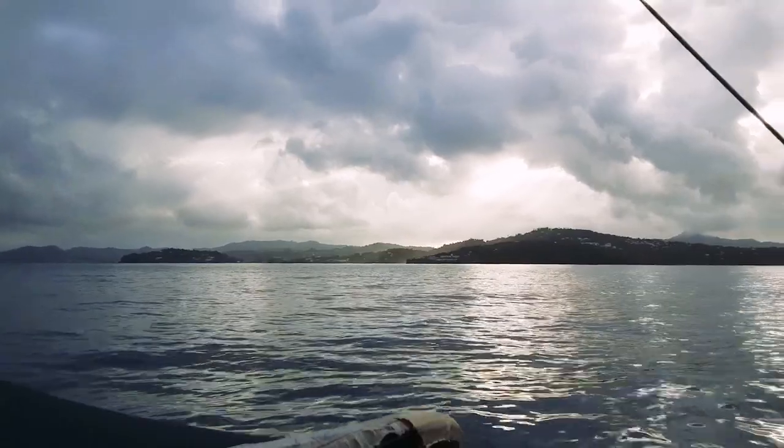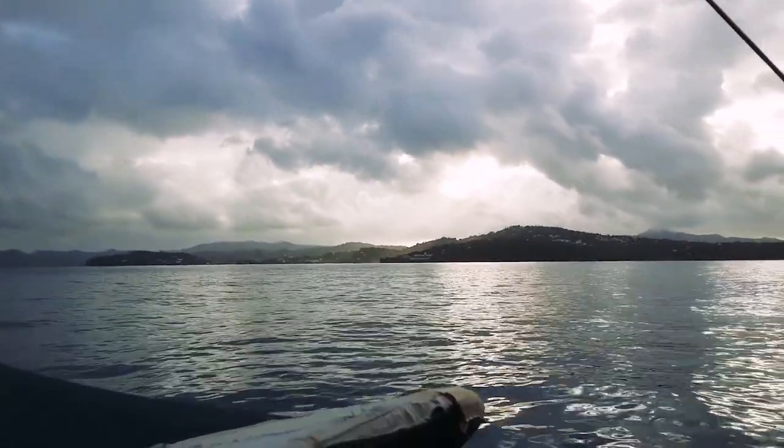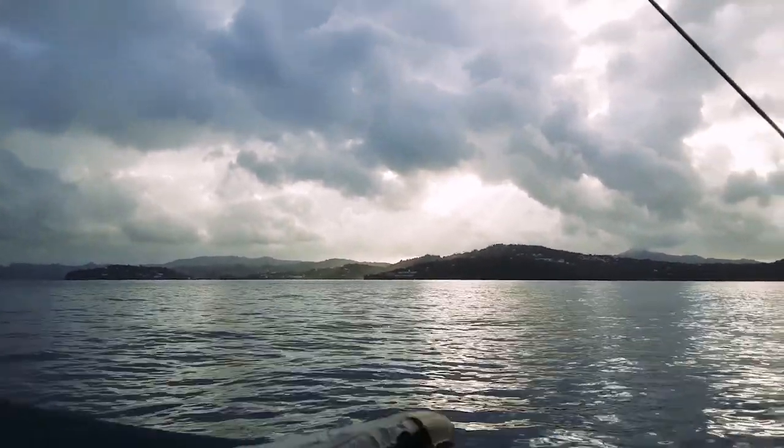Just arriving in St. Lucia now. Pretty decent sail overnight, actually. We had to motor a little bit when we got up alongside St. Lucia. We're motoring now, the wind just died.